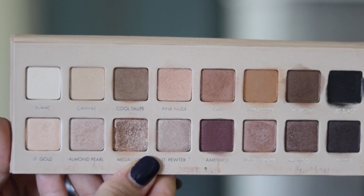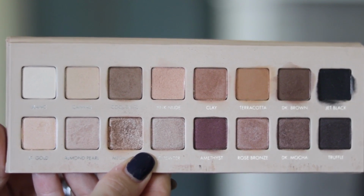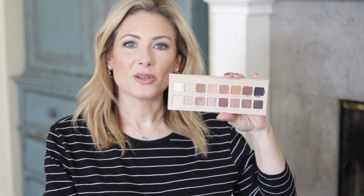Speaking of disappointing eyeshadow palettes, here's another one I have tried over and over and over. It's the Lorac Pro 3. Lorac Pro eyeshadow palette number 3. I have one, I don't have two. When I saw this, I thought this is my dream palette. It has every neutral, warm tone, lighter scale of the fence color. And they're all absolutely beautiful and lovely.